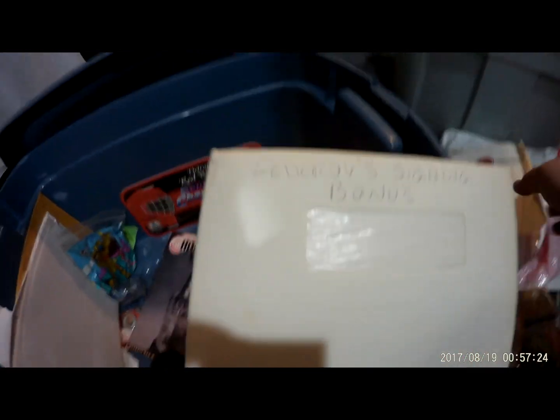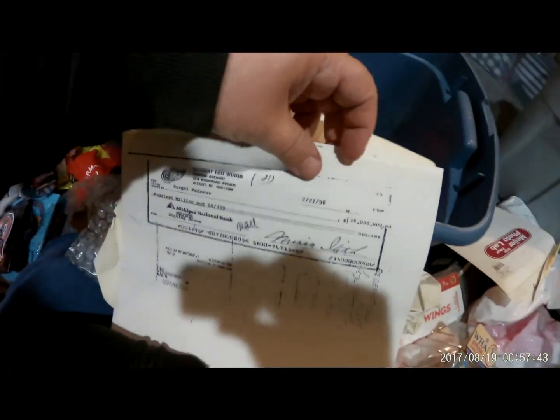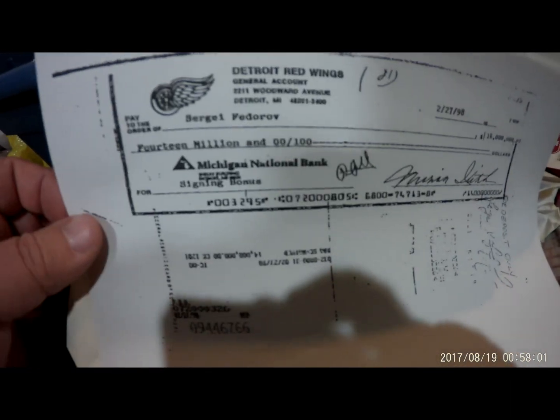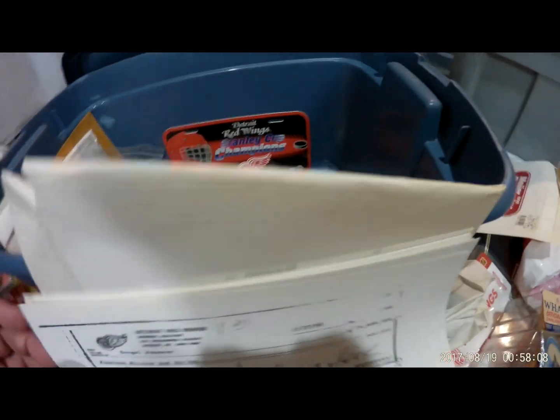This one says Fedorov signing bonus. Well, that's interesting. Do you think this bonus could actually be in there? I don't know. Fedorov signing bonus. Maybe just a bunch of cash. Well, it's a copy of his check, I guess. He got a signing bonus of $14 million to Michigan National Bank. That's how old this is. Oh, 1998. Michigan National Bank hasn't been around in a while. They've changed hands a couple times since then. So there's a signing bonus. There's a bunch of $14 million checks made out to this dude.